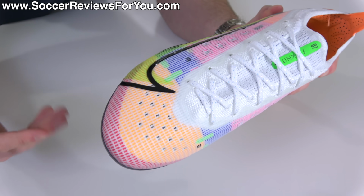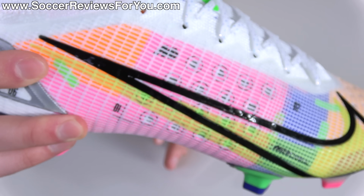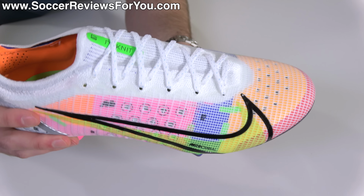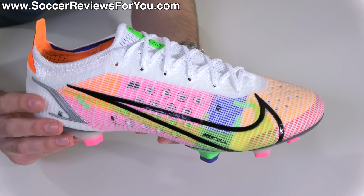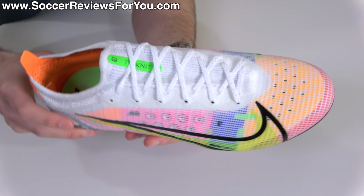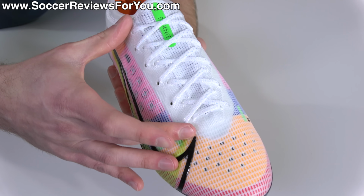If you're coming from a Vapor 13 Elite, expect something that's a little bit thinner, a little bit less padded, and honestly, most of what's going on with this liner highlighted in all these different colors is more, I guess, for the marketing purpose than it is in terms of things that you're actually going to feel on your feet. It's a little bit thinner, it's a little bit more raw than what we had before, and I guess does trend back towards the Teijin synthetic days of the Mercurial series, but you still maintain the Flyknit across the top of the foot. You still have the one-piece upper construction. The lacing system is nice and deep as well.